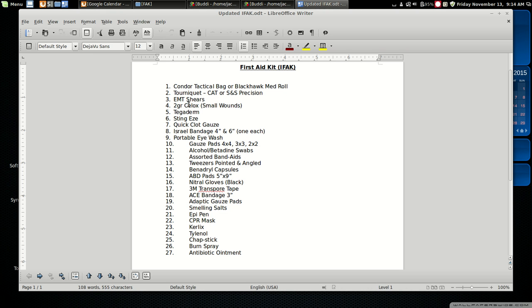I have 2 grams of Celox, which is for small wounds like on your finger. It's this hemostatic agent that helps clot blood flow and stop it from bleeding. The next item is called Tegaderm. They use this normally when they put an IV in, and it's a bandage that they put over that. It's clear and it sticks pretty good.